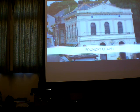Shirley was the next to last person to be married in there. And now it's a market. It's a lovely market, it really is, and I think the building is absolutely fantastic.